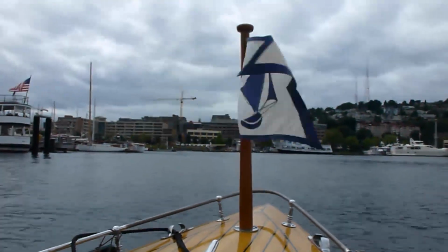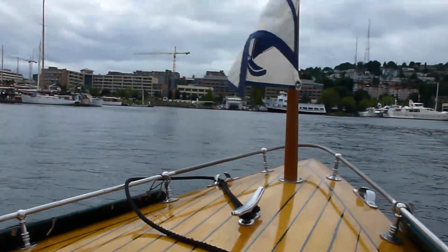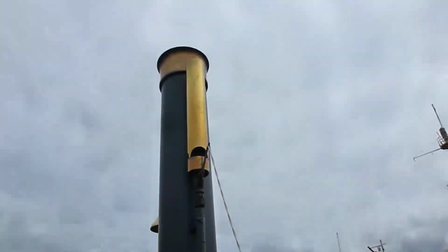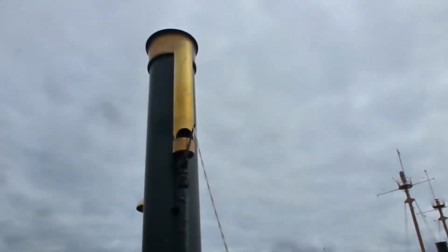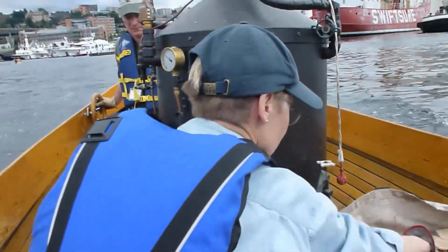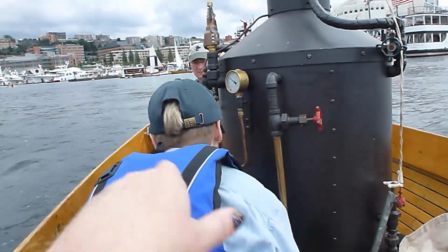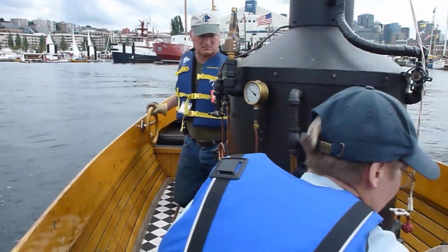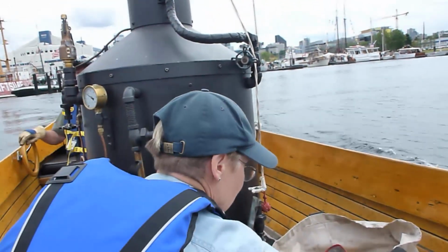This is awesome. It's a little boat, so you feel like you're cooking in 6 hours. Yeah, right? And you're close to the water, too. So where's the whistle? You pull that thing? It's a wheel on the side. Isn't that weird? Yeah, it's on the side because the middle's got the big boiler thing.